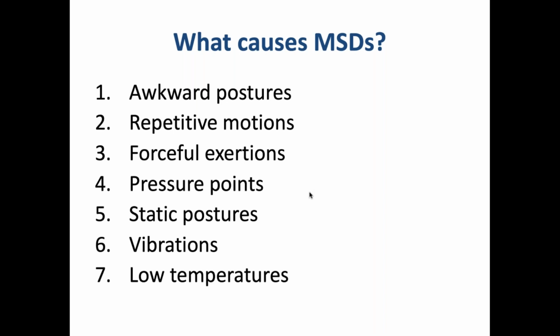Okay, so some of these things you can examine in a workplace activity and say to yourself, well, gee, there are some obvious fixes to this. Guys that do flooring wear knee pads, right? Or a lot of guys that do flooring will have these dollies, these roller carts, that they slide across the floor on, right? So there are mechanisms that they can use to protect themselves from a lot of these.